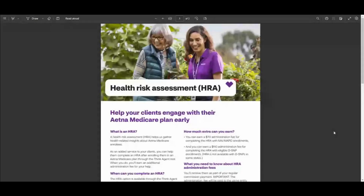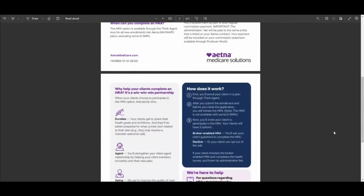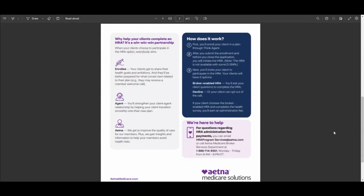But what's really nice about our HRA is once you do complete it, you can earn a $70 administration fee for completing the HRA with MAPD enrollments. And if you complete a D-SNP enrollment, and this is available in the state of Pennsylvania, you can get a $110 administration fee for completing the HRA with eligible D-SNP enrollments. So you do get some additional money. That's really nice if you do complete the HRA through the online enrollment tool. Again, it is for new to Aetna Medicare enrollment.